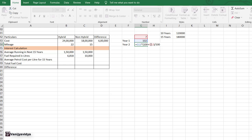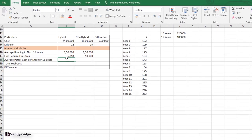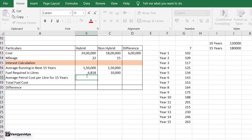Before calculating for year 3, let me make this constant. How do you make this constant? You need to press the F4 key, so that value G12 becomes constant. It will use that same inflation rate for all the years. Now year 3 will be 107% of 109, so it will be 116, and accordingly we can calculate this for all the 15 years. So this is the cost of fuel.